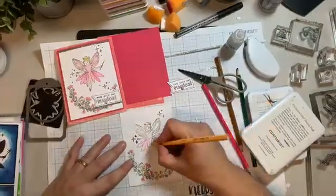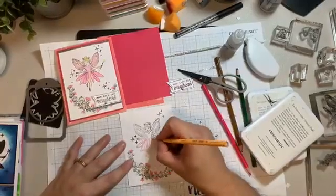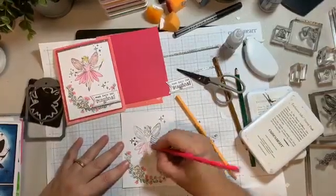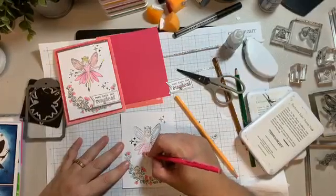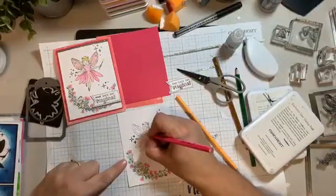So I also used this one here, the skin colour, on a couple of the petals, just to have a couple of little lighter shades, and then just lightly coloured over the top as well, just to give it a bit of a different colour. And then same with the dress.